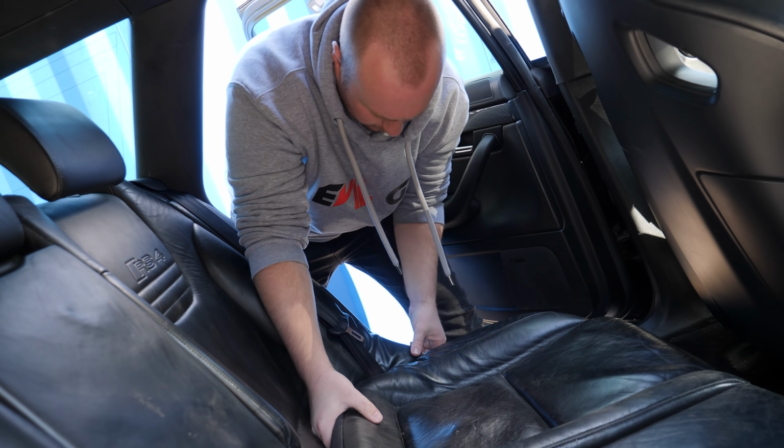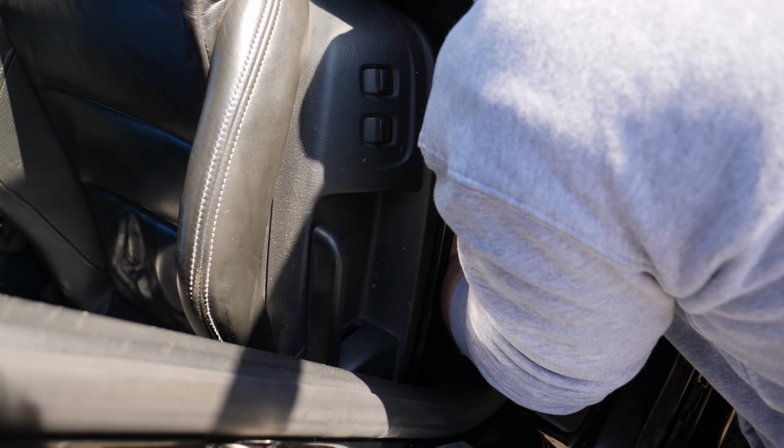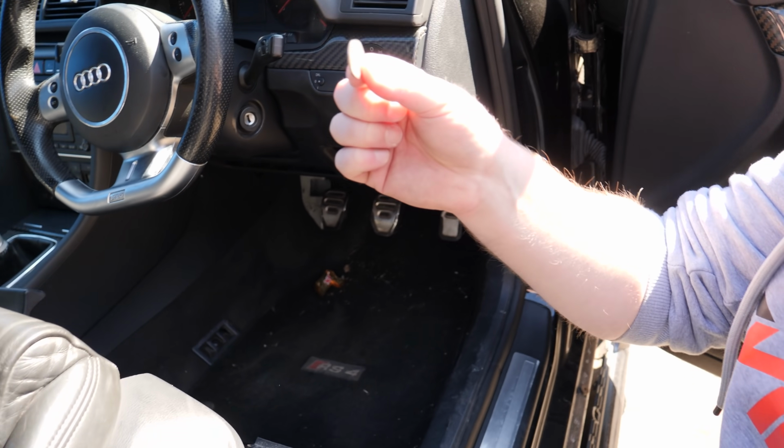Don't they usually flip forward? Who actually got that out then? Was it you or Ben? Mate, who do you think? Hold on a minute. Whoa. 20p. Oh yeah? Put that in the pot. Get in. Evil GT.